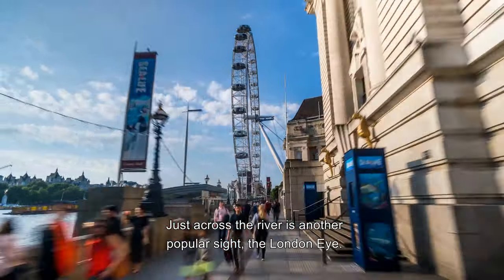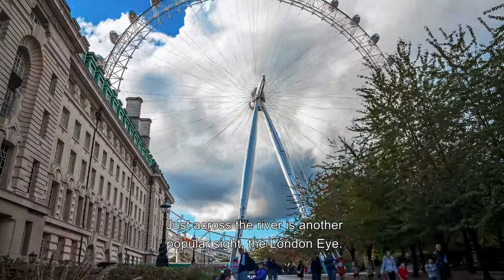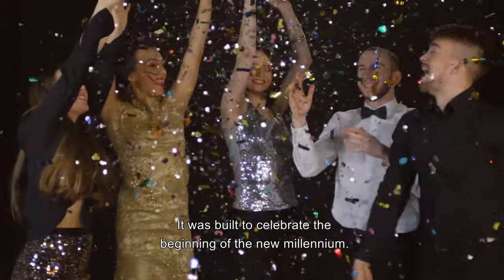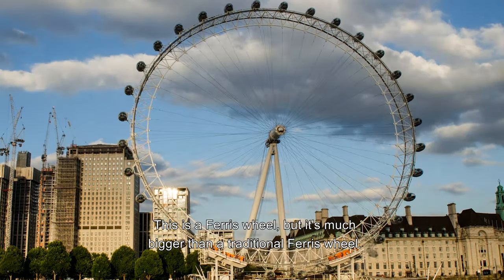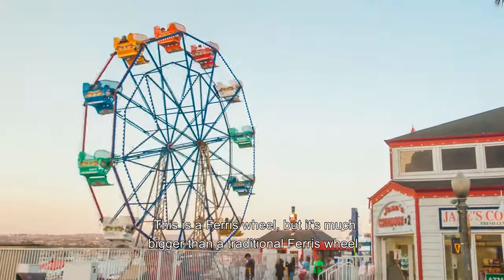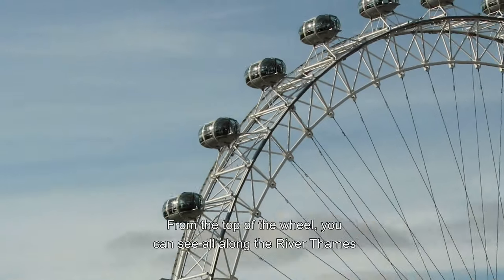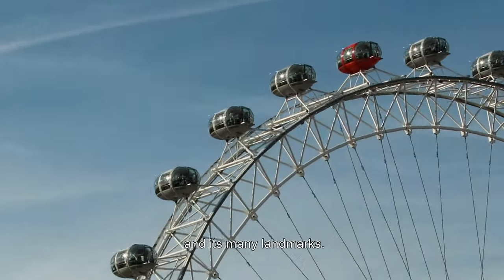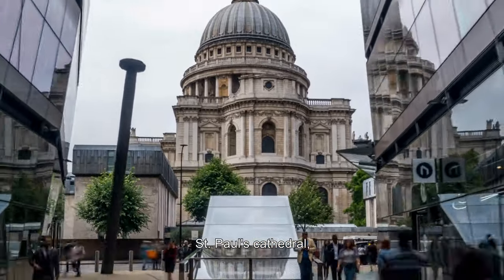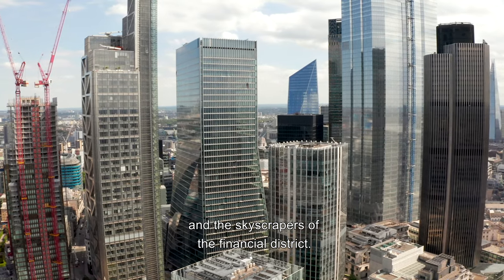Just across the river is another popular site, the London Eye. It was built to celebrate the beginning of the new millennium. This is a Ferris wheel, but it's much bigger than a traditional Ferris wheel. From the top of the wheel, you can see all along the River Thames and its many landmarks. You can see St. Paul's Cathedral, the Tate Modern Art Gallery, and the skyscrapers of the financial district.